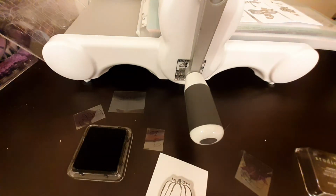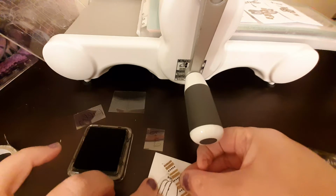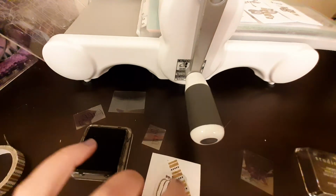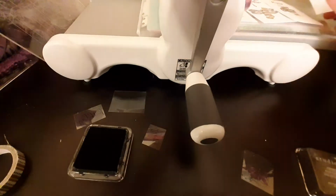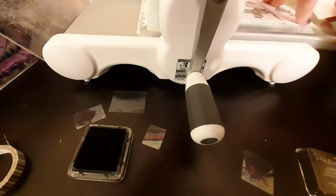I've just started doing stamping. I have only had this Big Shot for six months, so the whole stamping and cutting out of things is all very new to me, and I'm learning all about the different things, like if you press too hard, it's not right, and all of those fun things. So yeah.